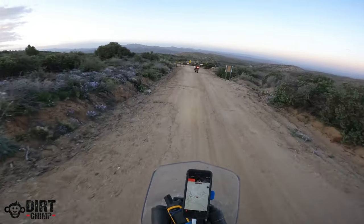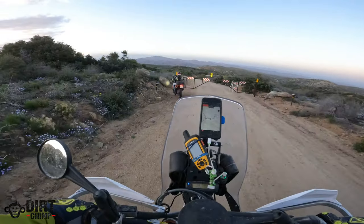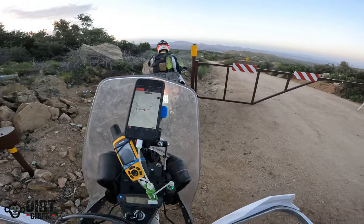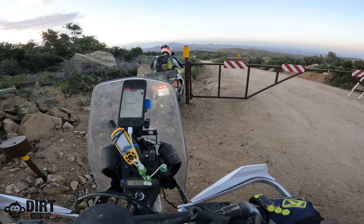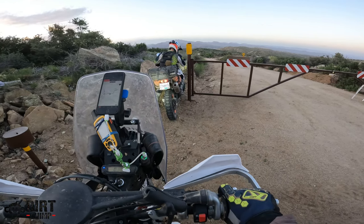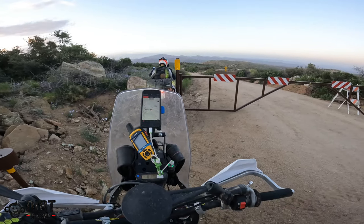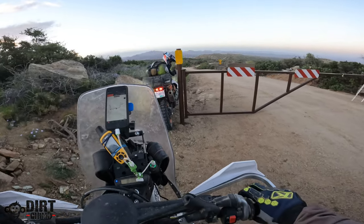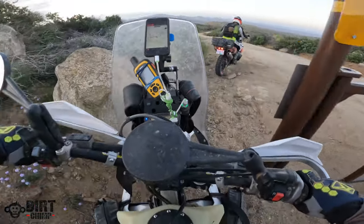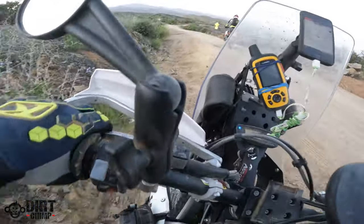Uh-oh, what's this all about? Gates? Maybe. Will he fit? Yes. Yep. Huh. There's a closer for you. Like the gate was closed.